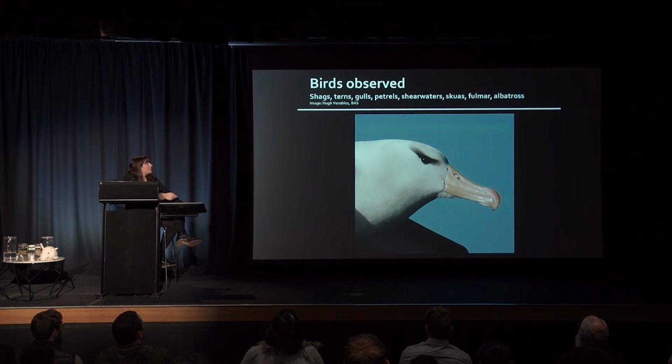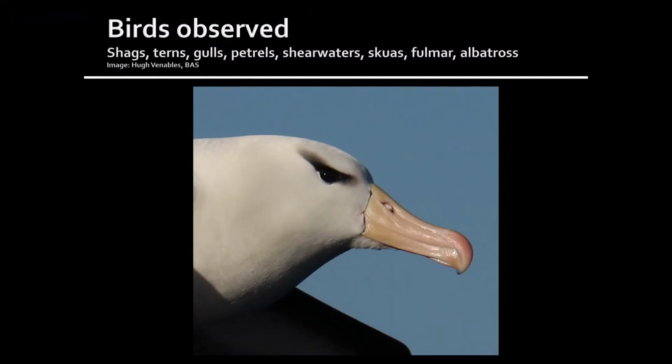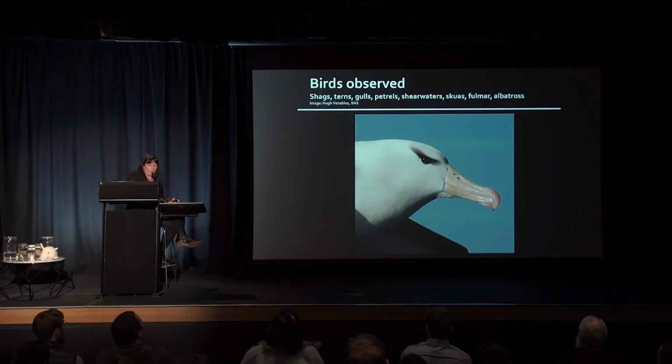Lots of different birds. I don't know all the species names myself, but we did see shags and terns and gulls and petrels and shearwaters and skuas and fulmars and albatross, and lots of different species of each of those as well. This one here is the nice one, black-browed albatross, one of the ones you can tell.